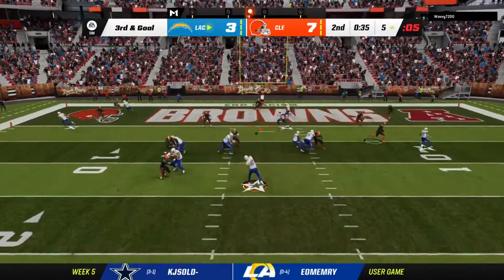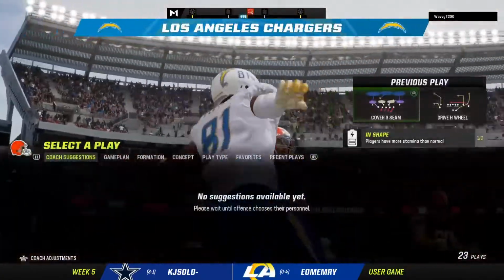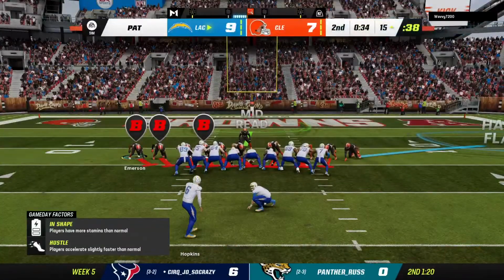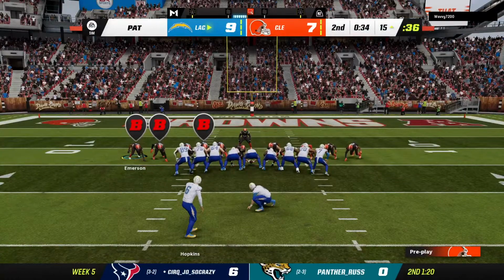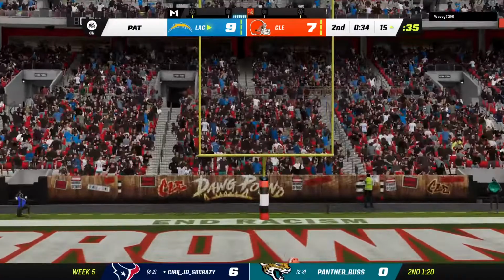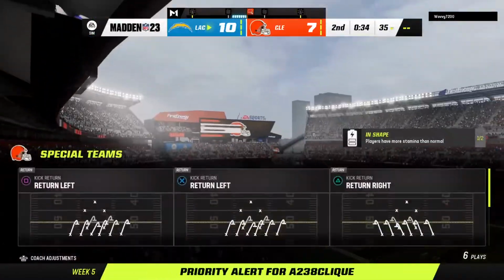Now Herbert, 3rd and goal. The quick slant caught. Touchdown, Chargers. Mike Williams, a 5-yard touchdown. And the Chargers will take the lead here in the final minute of the first half. Hopkins with the extra point, and the lead is now 10-7.